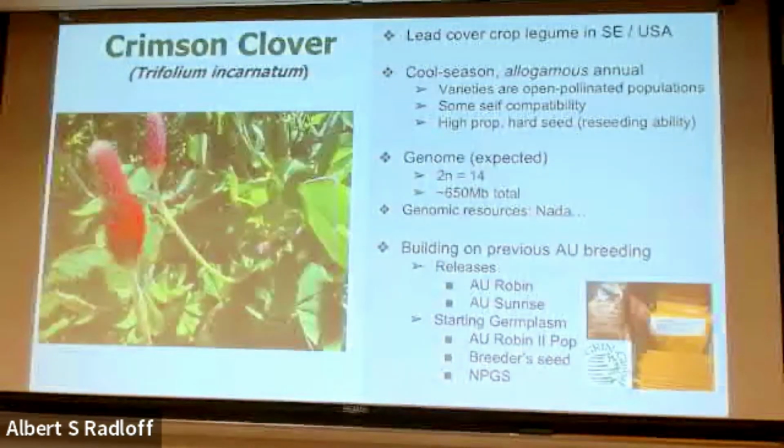We don't know much about the genome. That's obviously going to be an important thing that we are working on. I'll talk about it only in the very briefest sense. We think it's a diploid with a 2n of 14. We think it's got a 600 Mb genome, based on C values. So we're working to develop the genomic resources for the species in parallel to the other work that we're doing with it.